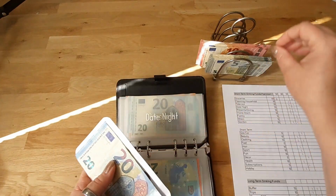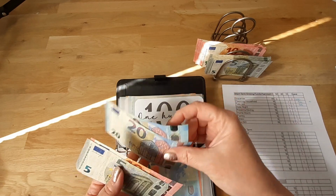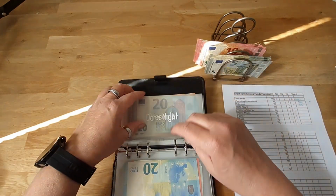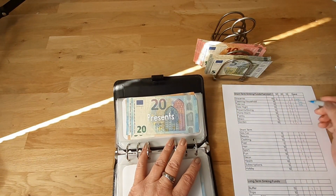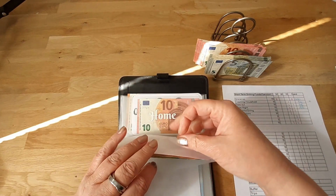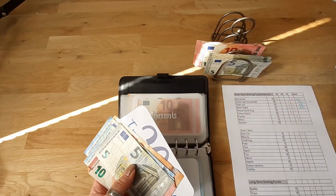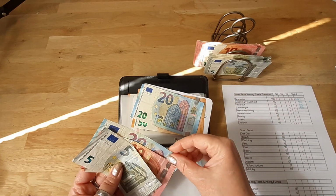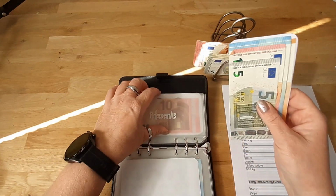Date night is getting 15. 100, 20, 40, 55. Presents and giving is getting 15. 10 and 5. 250, 70, 90, 305 in presents.